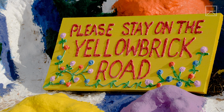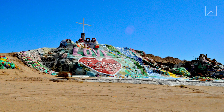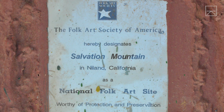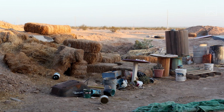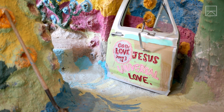This story is about an even more unusual place a few miles from the sea, Salvation Mountain. Salvation Mountain is an art installation built into a sloping hill about 3 stories high, overlooking the desert. The mound is made up mostly of adobe clay and straw, and it's covered in colorful murals and Bible verses.